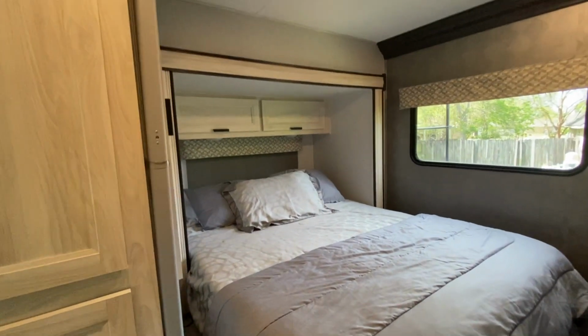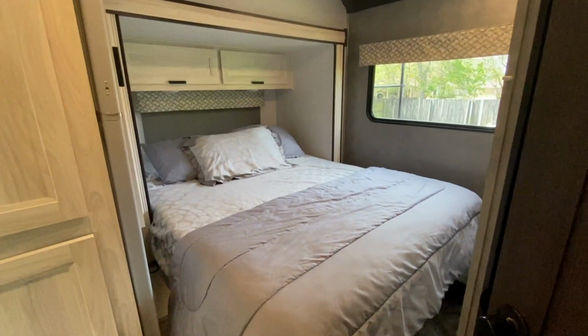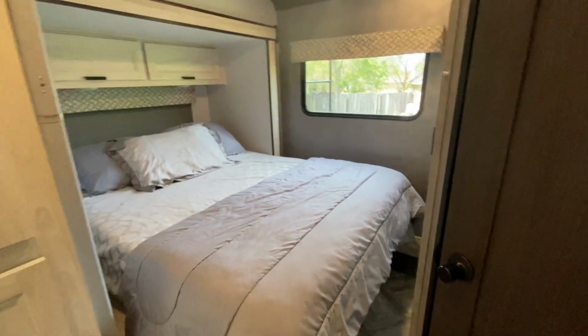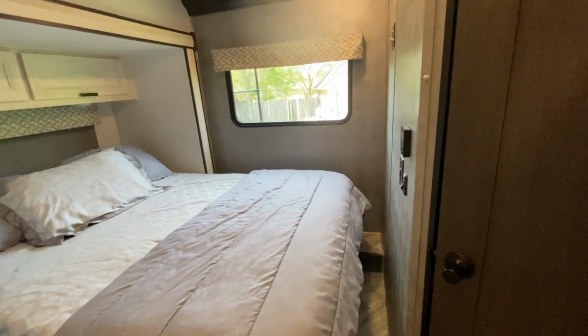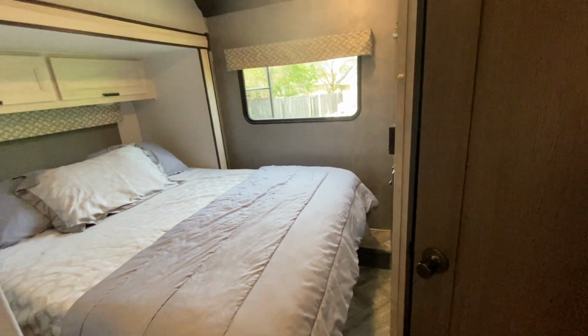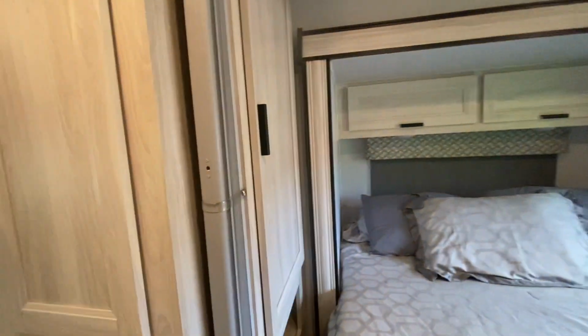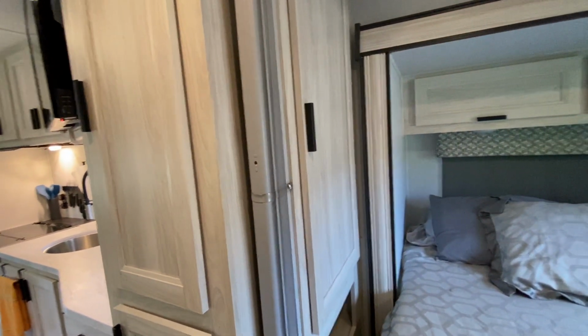This is the master area. This bed is very difficult to make because it is in a slide out of its own. And then the area to move around the bed is very tight. If you have any junk in the trunk, you will not fit. It's kind of hard for me. And then behind the pantry area is the closet.